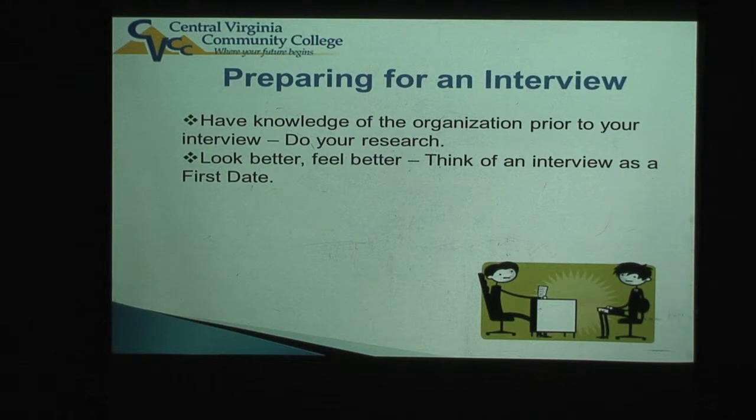Look better, feel better. Think of an interview as a first date. Everybody gets excited on their first date. They want to look the best and act the best, and they're on cloud 10.5. Well, that's how you should feel in an interview. Yes, you're going to be nervous, but think of it as excitement. You want to give that first impression that is just wonderful and awesome, and you can't take it back once you've already had it. So remember that.